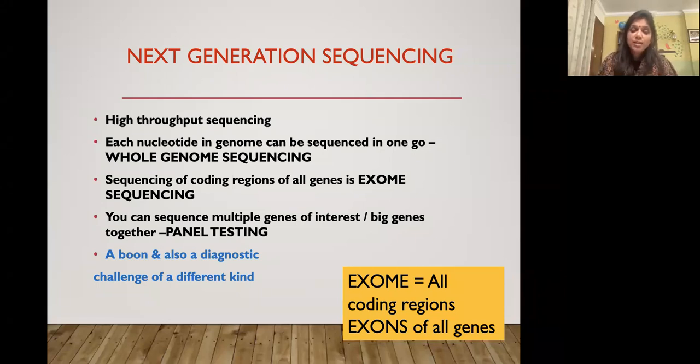So the whole exome sequencing, I'm sure all the doctors here would know, is basically when we are sequencing all the coding regions of all the genes. And 99% of the mutations or disruptions of the genes occur in the exons. At least that's what we know, because we haven't done whole genome sequencing till now in a lot of patients. And when you're not sequencing all the 28,000 genes, when you want to sequence only multiple genes of interest, say the child has cardiomyopathy, so you want to sequence only the cardiomyopathy genes or epilepsy genes together, then it's known as panel testing.